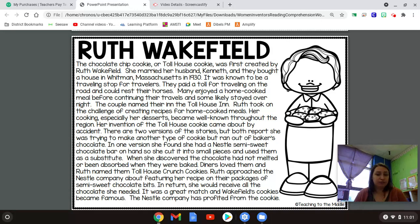She's kind of crafty. When she discovered the chocolate had not melted or been absorbed when they were baked, the diners loved them, and then Ruth named them the Toll House Crunch Cookies. Ruth approached the Nestle company about featuring her recipe on their package of chocolate bits. In return, she would receive all the chocolate she needed. It was a great match, and the Wakefield's cookies became famous. The Nestle company profited from the cookies. So Ruth was pretty smart. She's pretty crafty. She knows what she's doing.